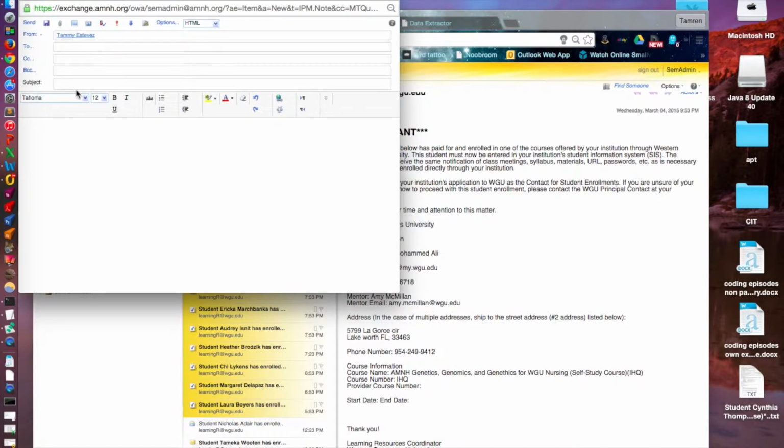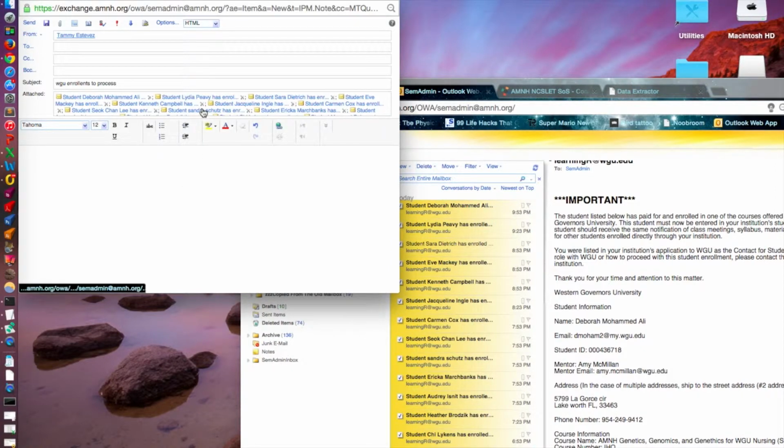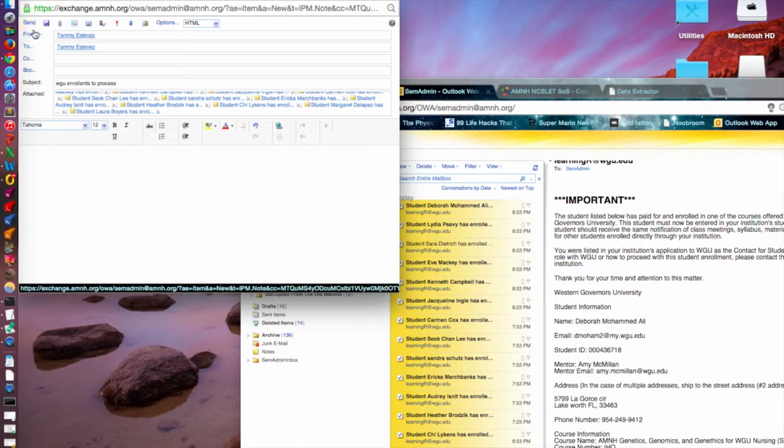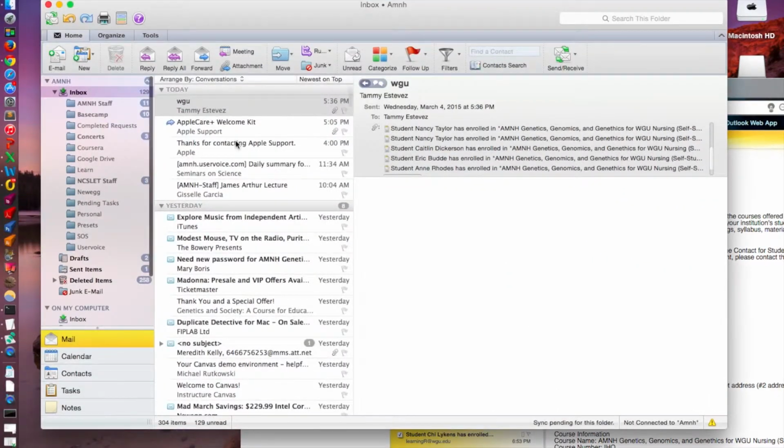Right. I'm going to just say Western Governors University enrollments to process, and I'm going to go ahead and drag those in here, and then you can see here that a bunch of emails have been attached. I'm going to send those over to my account. Let that send. Perfect. Okay, now that should pop up over here to my Outlook.